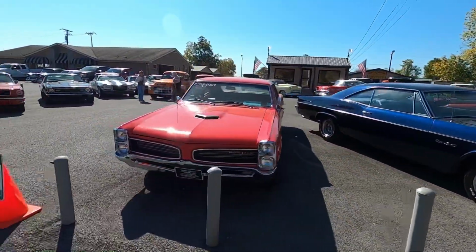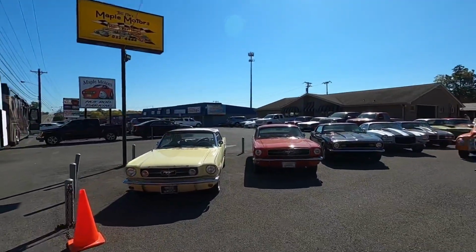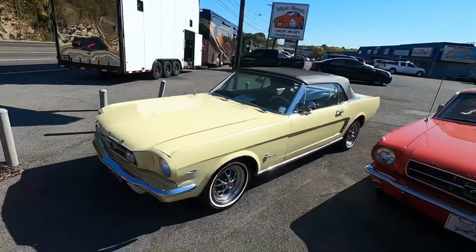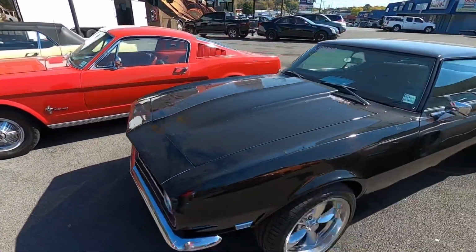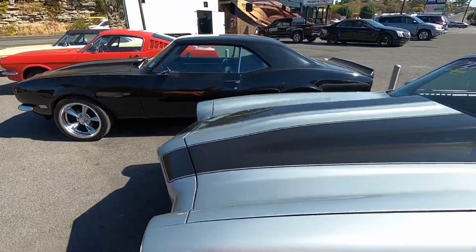People come from all over the country pretty much daily. So if you walk in here, you can actually go to the back of the lot and see some stuff that we're working on for the following week. Almost every week we have 30 to 40 cars not on premises, so we're always rotating inventory.